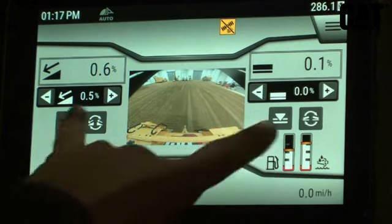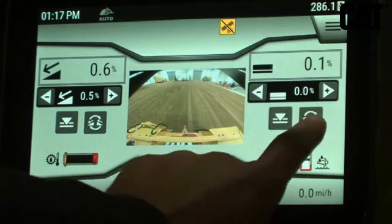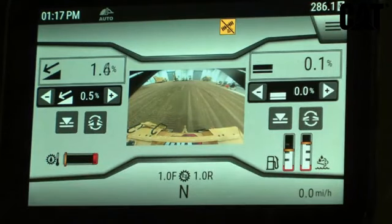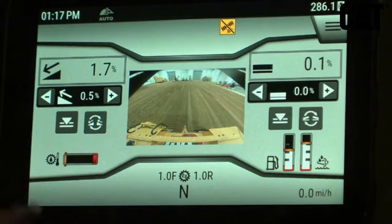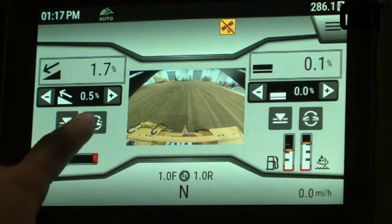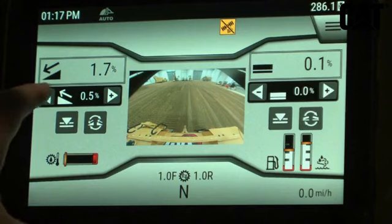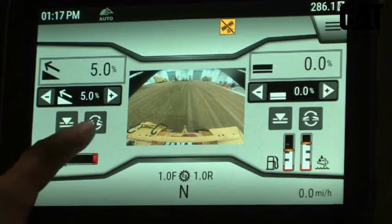So both sides are pretty much the same. They have the match slope, and then your swap slope button over here on the other side. As you're traveling, you're making your finish passes. You're traveling one direction, you get down to the pass, you need to finish back the other direction. It's pretty simple. You can hit this swap slope button, and as you turn around, it'll just change the direction your slope's going. So you don't have to sit here and dial these slopes back in or raise your blade and then go back to your match slope.